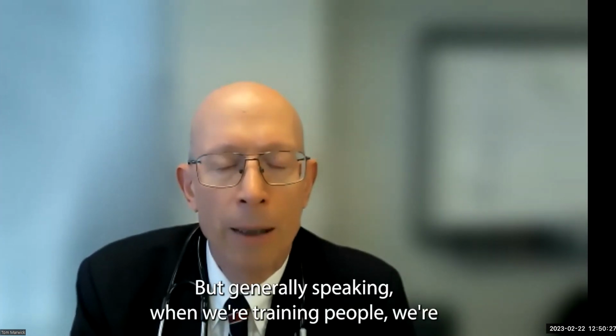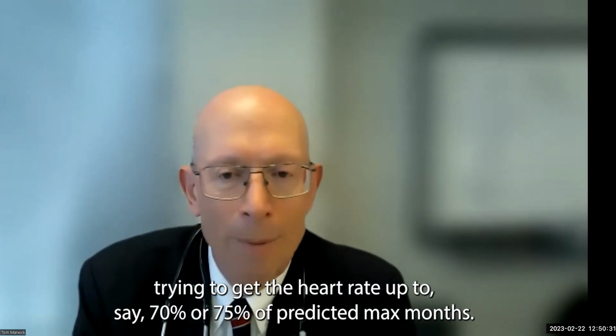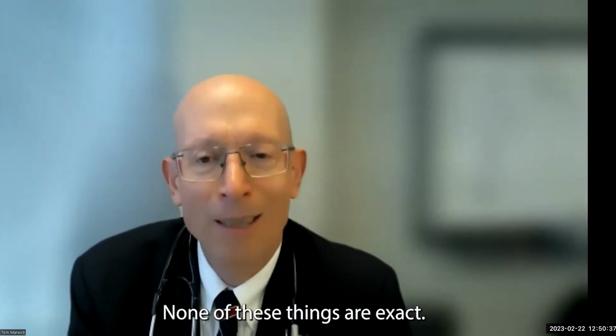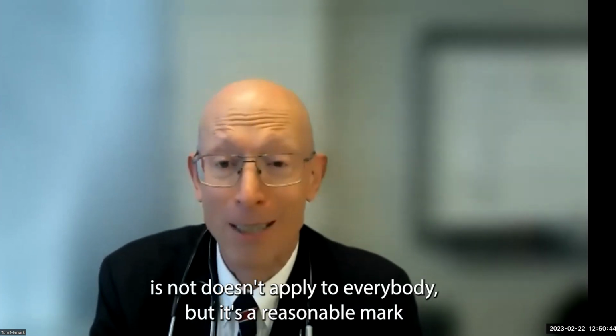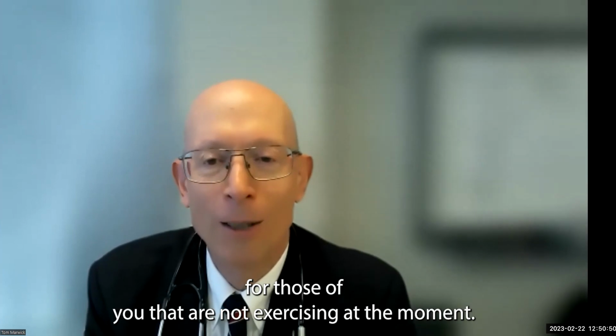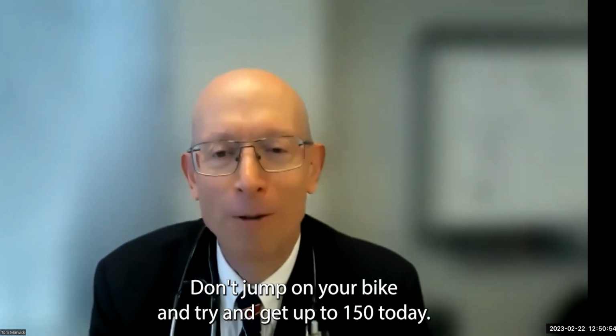So I think it depends on your exact age and it depends on what medications you're on. But generally speaking, when we're training people, we're trying to get the heart rate up to say 70% or 75% of predicted maximum. None of these things are exact. Everybody has their true individual maximum heart rate. So the equation I gave you doesn't apply to everybody, but it's a reasonable marker. For those of you that are not exercising at the moment, don't jump on your bike and try and get up to 150 today.